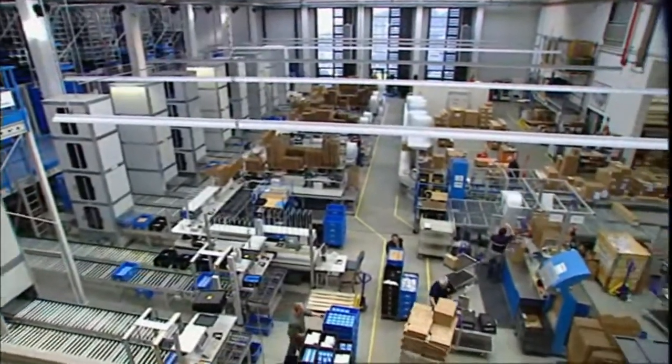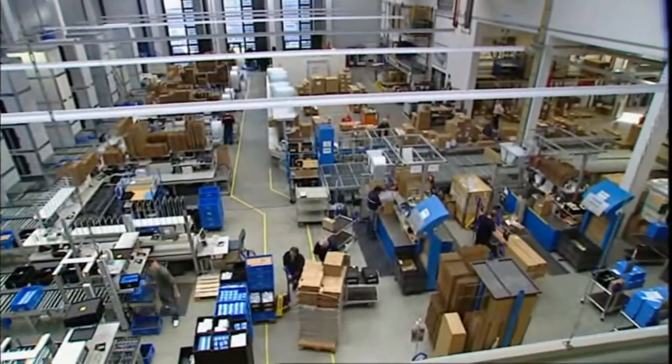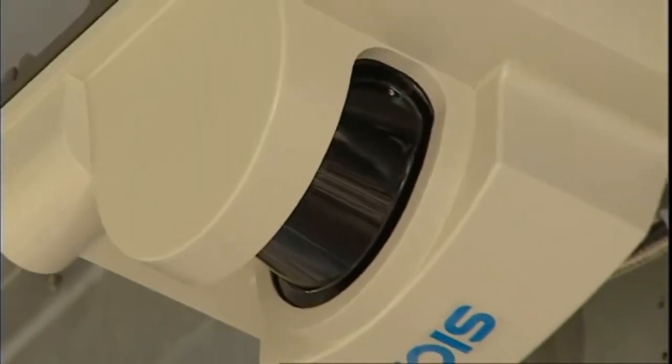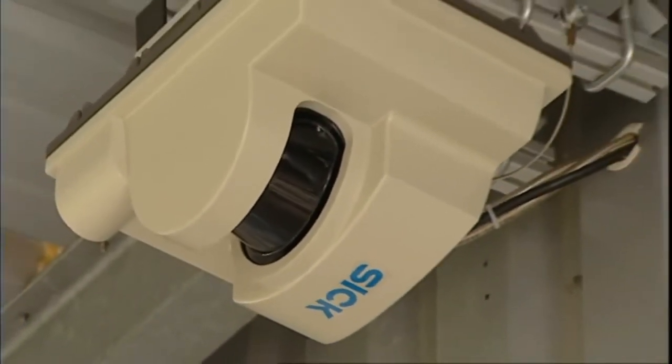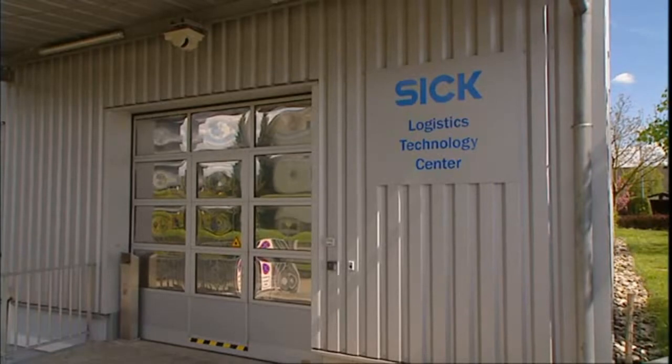Thus, more than 400 sensors ensure that in the logistics centre, more than 1,700 shipping orders can be processed. You will also find SICK laser scanners in the security sector. The outdoor LMS 221 monitors the front of the building.